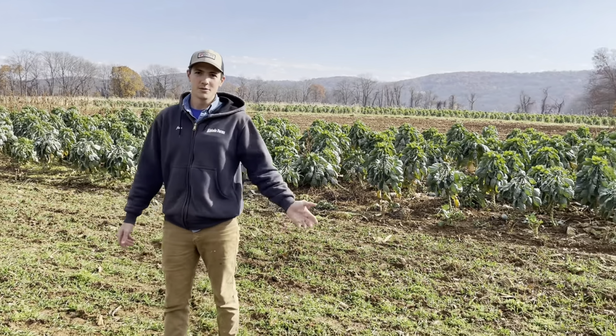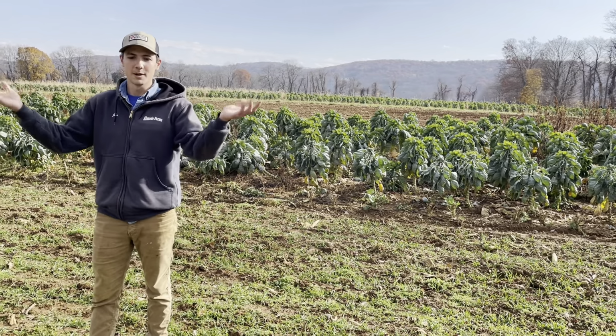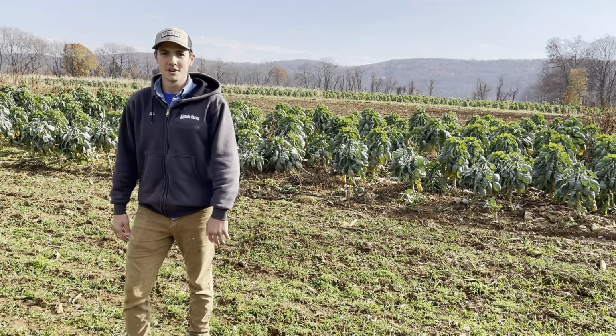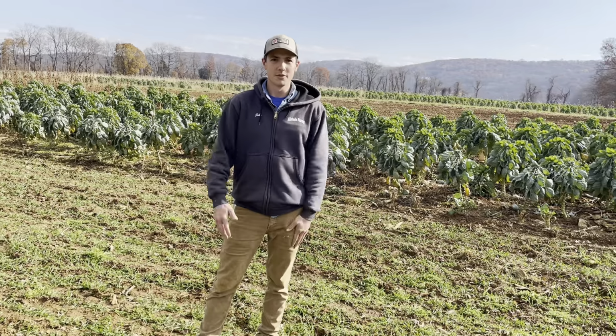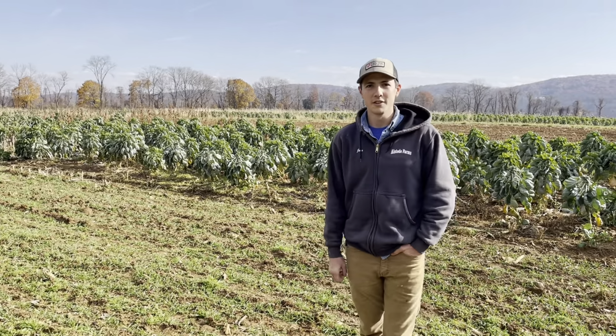which kind of comes back to the carbon sequestration, or being able to take carbon out of the atmosphere and trap it in our soils, which is then good for reducing greenhouse gases and the whole system of a farm. It's all part of our sustainable growing practices here at Allstead Farms.